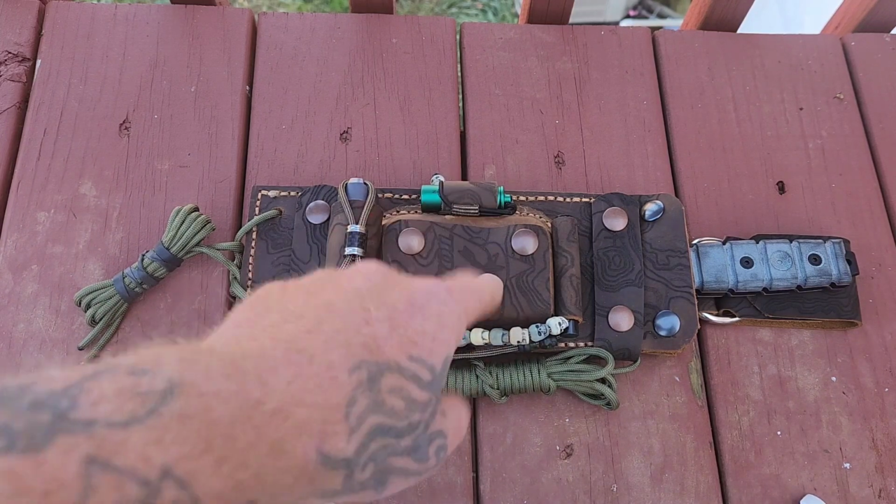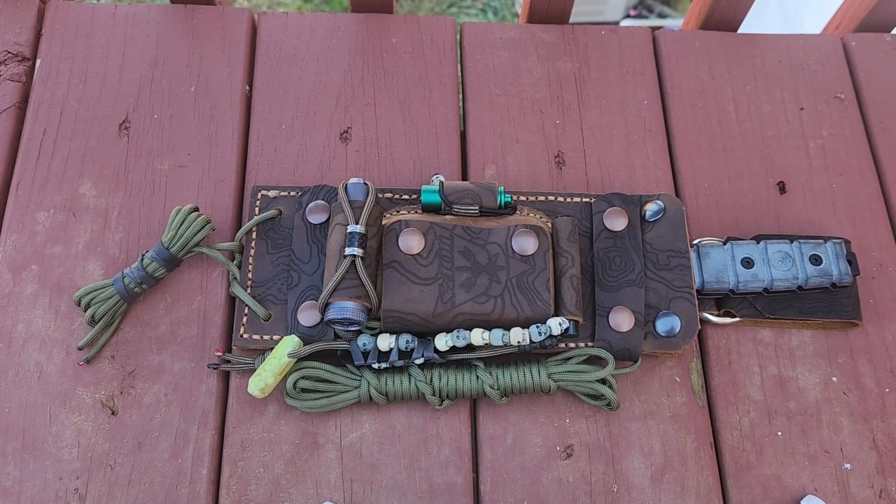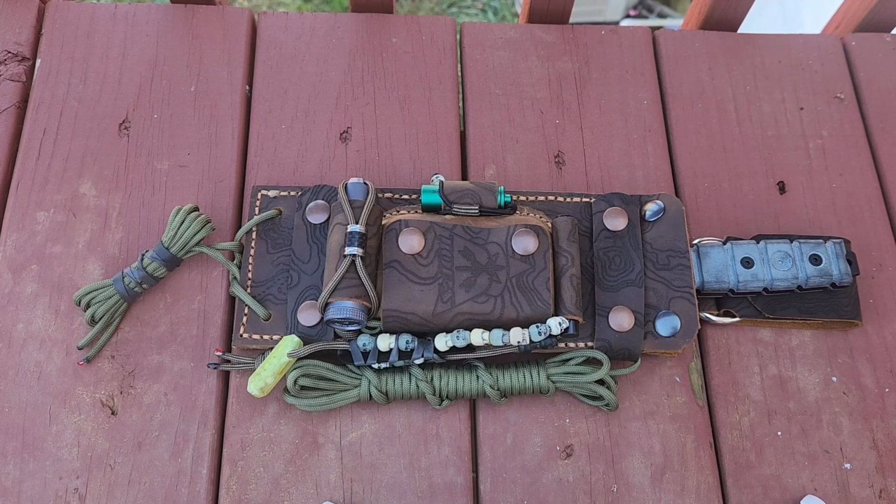So that's packed with all the goodies that you saw earlier. That's it. That's a lot of paracord too. I wanted to make sure. You just never know. I know it's kind of a mixture. It's kind of crazy. Got some OD green going on with some brown. I think it's pretty cool. I love this knife.